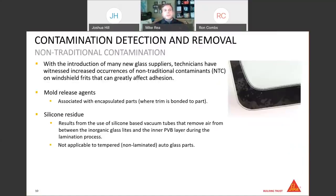So the other classification of contamination would be non-traditional contamination. And over the 20 years that I've been involved with auto glass replacement, we've really seen the occurrence of non-traditional contamination just go up and up. As more and more parts come from overseas, they come in more heavily contaminated. As glass manufacturers look for ways to pull cost out of their processes, we see more and more things introduced.